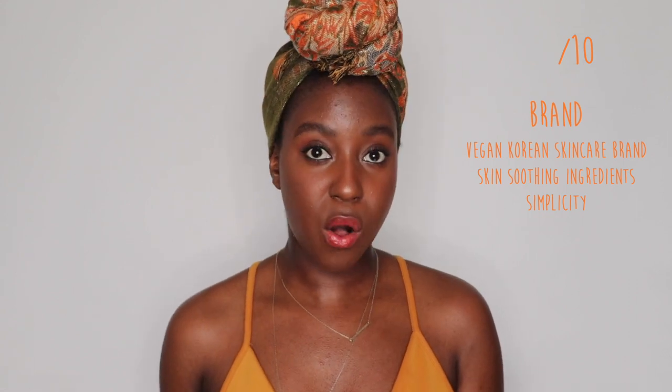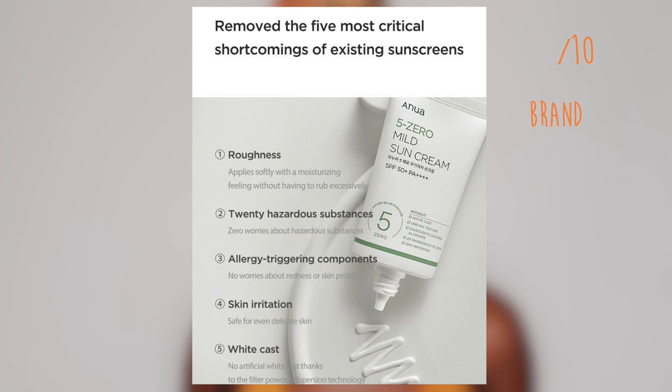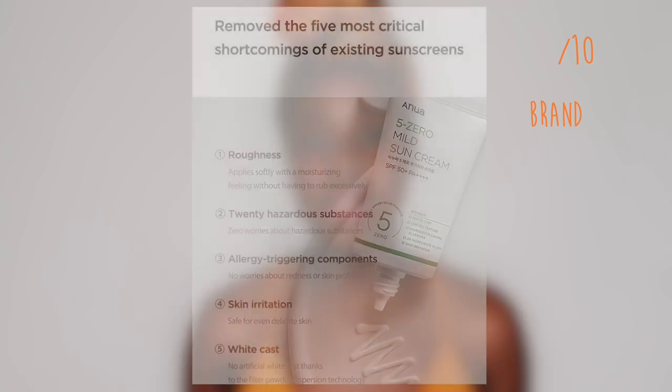They do focus on ingredients, that is super important to me as well, and simplicity, which is refreshing. One of the reasons why they call this the 5-0 is because they remove the five critical reasons why people don't like SPF, and that is something really important. I'm a huge advocate for SPF, and I'm always talking about it because it is so important, but I do know that because of the traditional ways that SPF have been created and applied on the skin, many people are not really wearing it simply because they don't like to wear it.